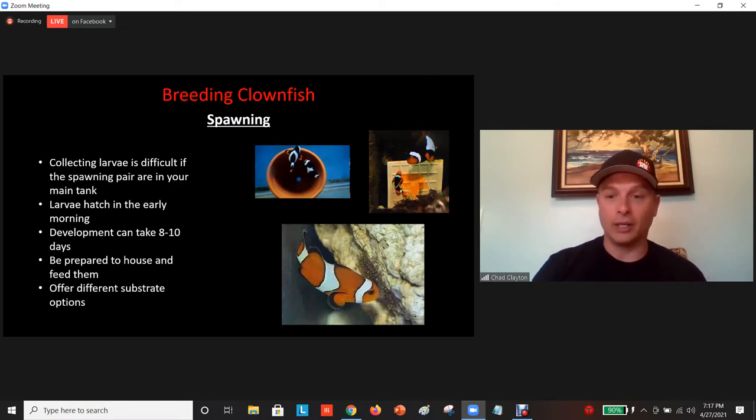I'll go over that in a little bit, but you'll see them doing this courting behavior. The male looks like he's having seizures. He's kind of chirping and squiggling around, and they almost look like they're fighting, so it's interesting when they're courting. And then they'll start cleaning a spot in the tank, whether it's near an anemone or in the back of the tank or on a rock.